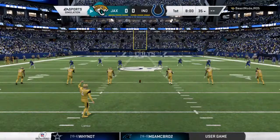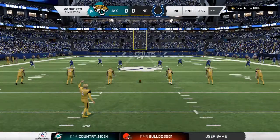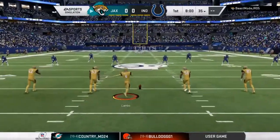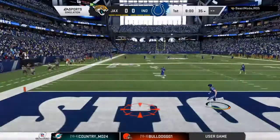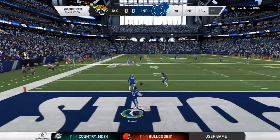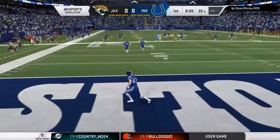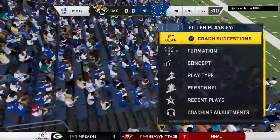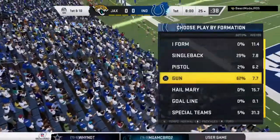NFC title game, and we've got a great one in store between the Jacksonville Jaguars and the Indianapolis Colts, for a berth in the AFC Championship game. Off we go in the divisional round of the NFL playoffs. And no run back here. This will be a touchback, and it comes out to the 25-yard line.